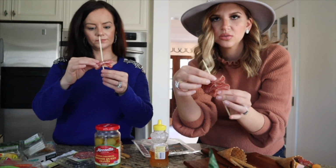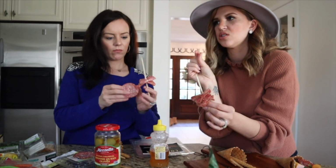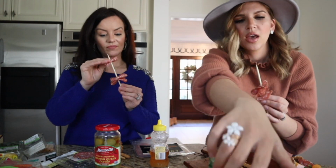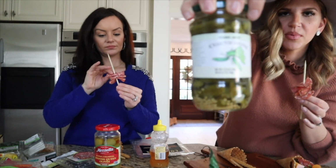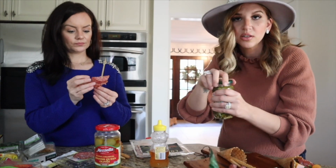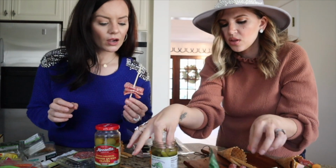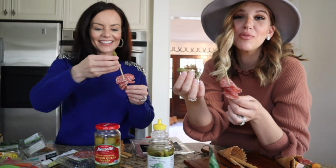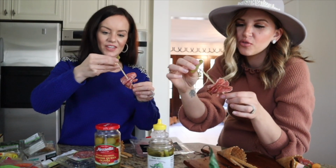Now we're gonna take our mini pickles, also known as cornichons. Cornichons. What? They come in a glass jar. You can pick them up at the grocery store too. No big deal, very easy, not anything crazy, but they look fancy. And we're going to take one of those. Now when you're putting it on a skewer, be a little gentle because they rip.